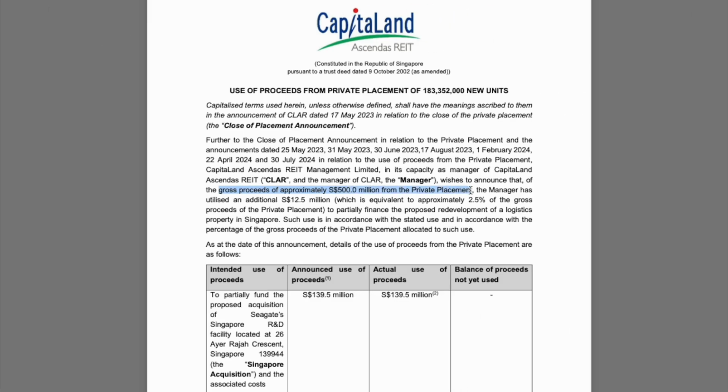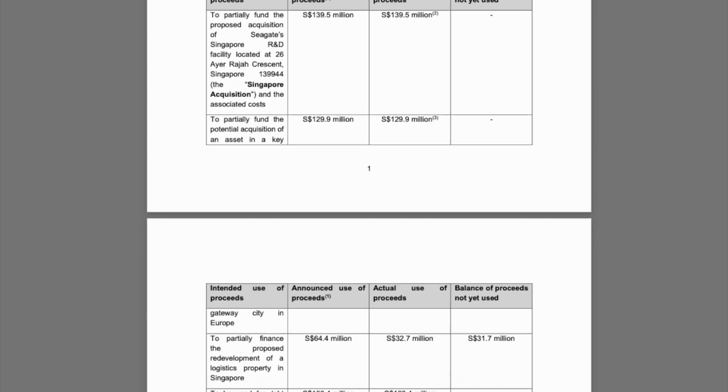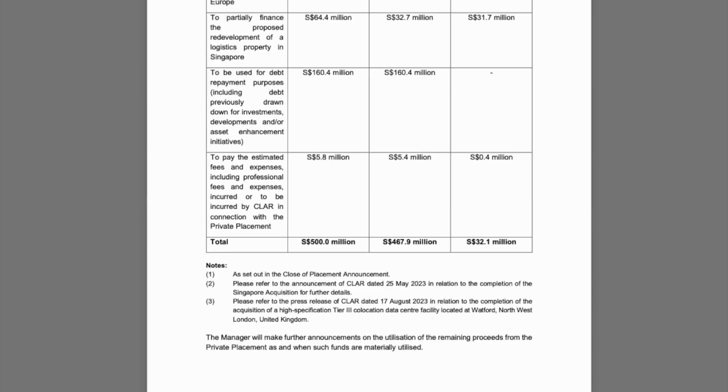Usually they have a document stating the use of the proceeds for the issuance of the units. For this case, with 500 million raised, 139 million and 129.9 million was used for funding additional assets. 64 million were used for redevelopment of assets, while 160 million was used for debt repayment. Lastly, 5.8 million was used for fees payments. So for this upcoming quarter's dividend, hopefully Ascendas REIT will be able to announce positive increase in dividend.